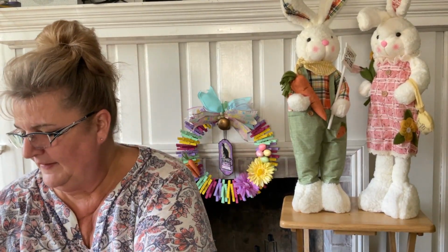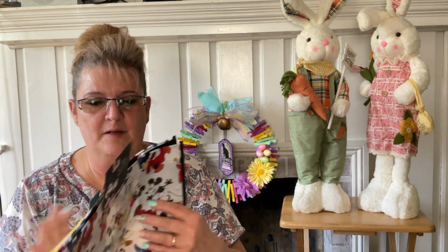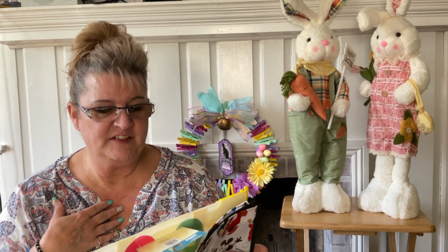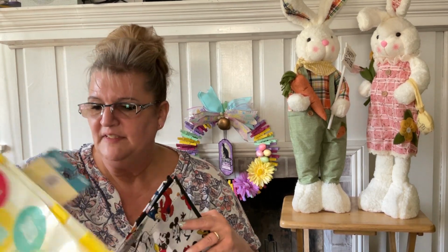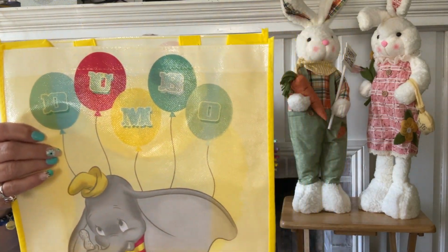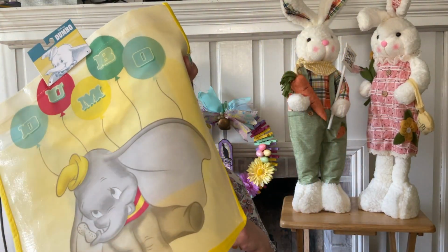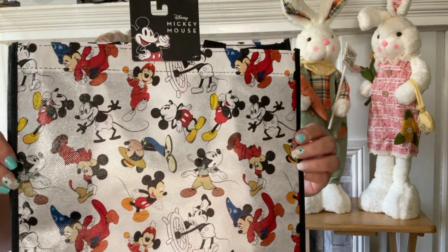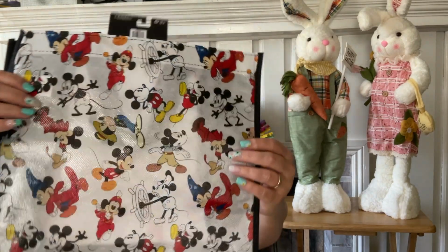And then the last two items I picked up are these reusable bags, but actually I like to use these for gift bags for children. Well, these ones are for children. This one is Dumbo. Look how cute that is. So cute. Both sides, of course. And then this one of Mickey Mouse. How cute is that?